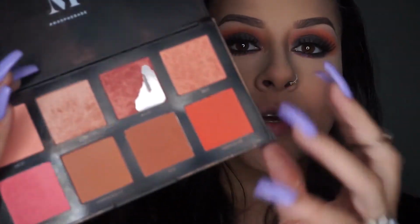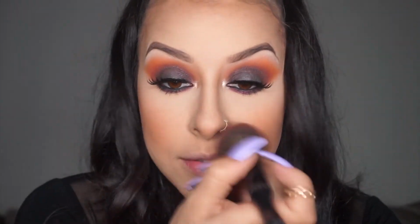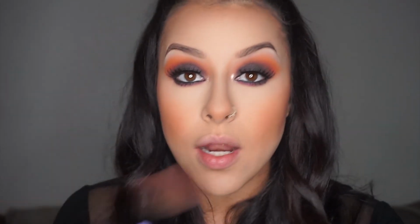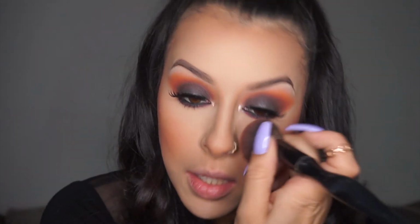Getting there, getting there. Time for blush. All right, so since we're doing the whole orangey vibe or whatever, I'm gonna go in with this tone from the Morphe Warm palette. It's called Provocative. A little bit right here, even though we're already contoured, just for that extra little touch.